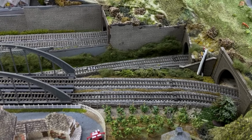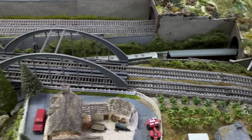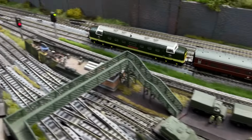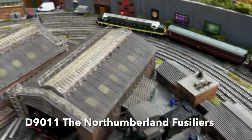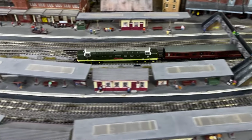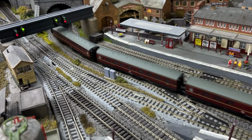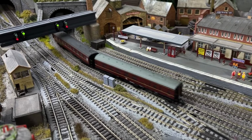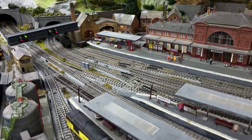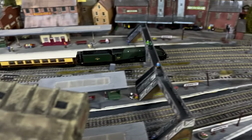The action on the main line starts with a Deltic running from Newcastle to London King's Cross. In the opposite direction, the A4 is leading the Tyne Tees Pullman from King's Cross to Newcastle.